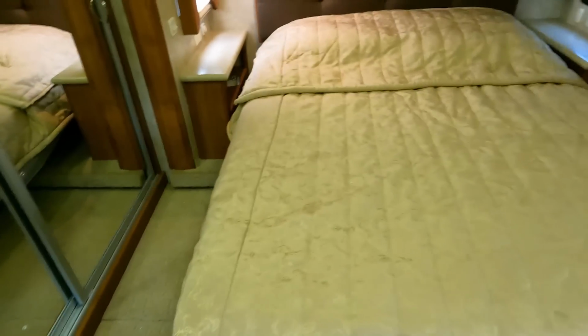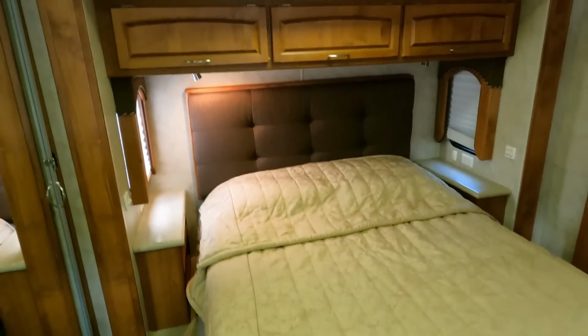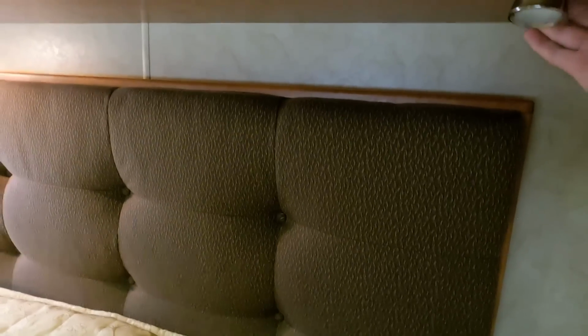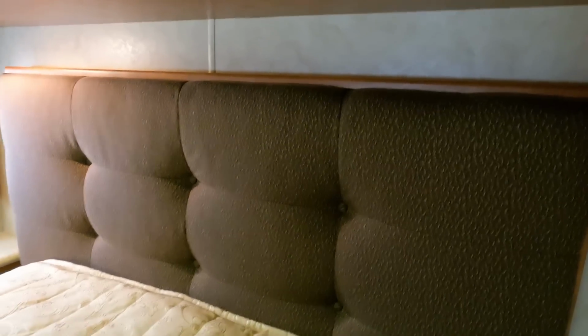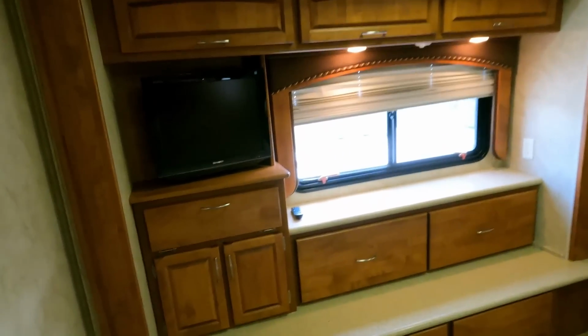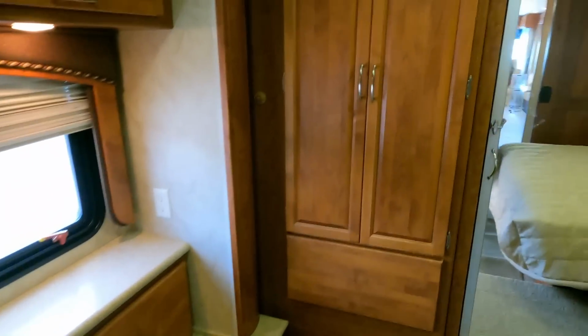I mean, original bedspread, queen bed. This is the one light that just needs a bulb. And right here. No big deal. You do have a ceiling fan in here. There's your second AC return for it. There's your television in here. You know, a big closet in the back.